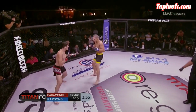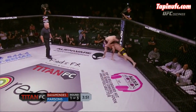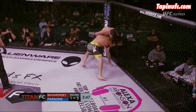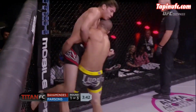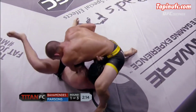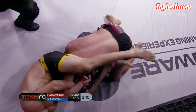Early first, Parsons trying to time that jab to set up a takedown, instead flashes his hands and drops in. Good shot gets the body lock and Bahamondes does all he can to stay standing. Preston finally gets him down into side control. Minute 30 later got the far side arm isolated looking Kimura, instead quick transition to an arm bar.